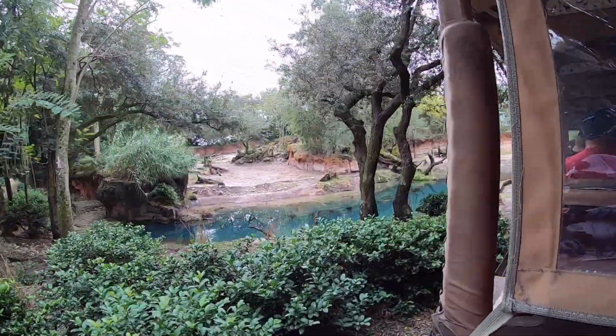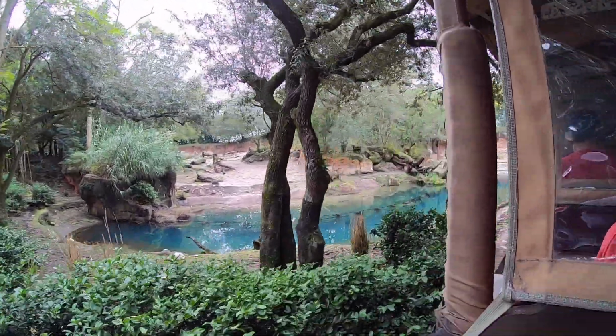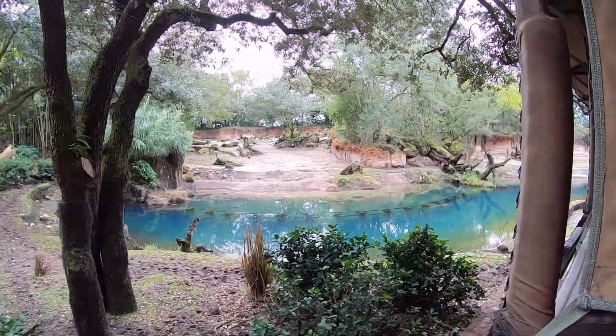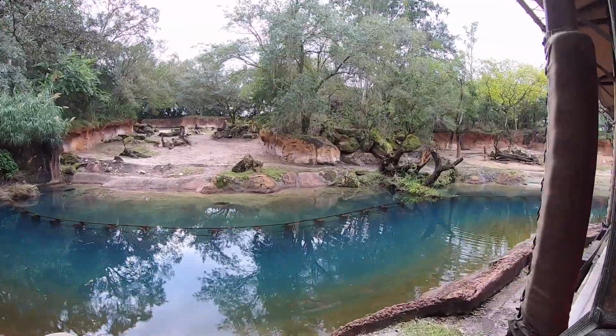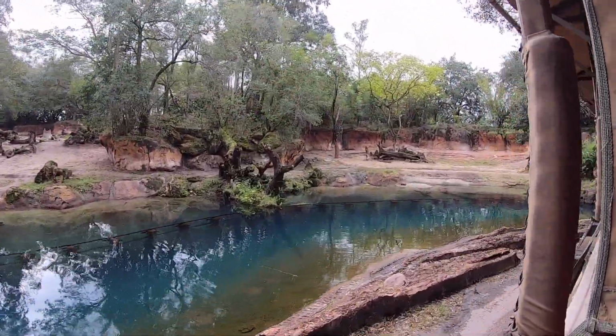Just a little reminder to keep our face coverings on as we're traveling on through. Thank you so much. The saddle-billed stork, named after that saddle-shaped shield on top of their bill. They do have a wingspan of around 9 feet wide, about the width of the canopy above our head on this truck.